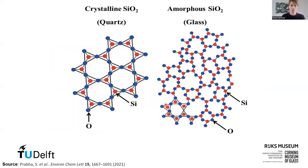After melting these ingredients together and upon cooling, a glass is formed when the atoms in the material arrange themselves in an amorphous structure, as seen on the right. In contrast to a crystalline structure, which is shown on the left, there is no long-term order and the atoms are distributed almost randomly, similar to a liquid. The images here show what a pure silicon dioxide glass looks like, but as discussed, other elements are present in historic glass, leading to a different structure of the atoms in the glass network.